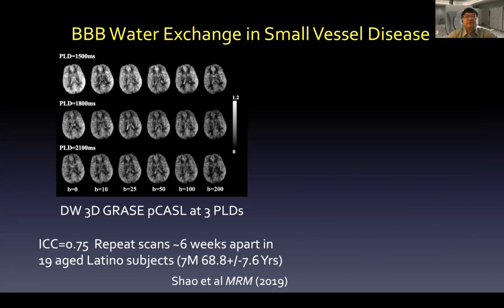In humans, it has been a long journey. The first paper was published in 2007, because the ASL signal is small and the diffusion weighted ASL signal is even smaller, right? Until 2-3 years ago, I have a very talented student, Xinwen Shao. He developed this diffusion prepared 3D GRASE Pcasl, which increased the sensitivity and reliability.